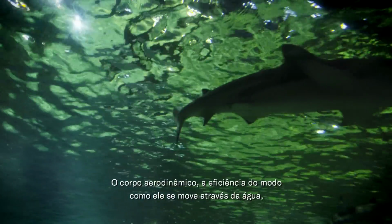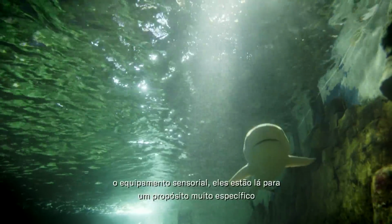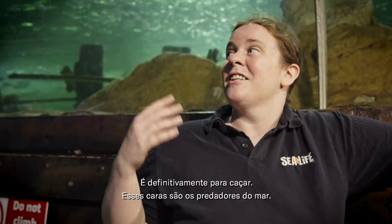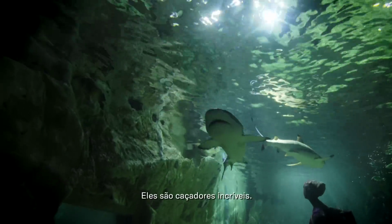The streamlined body, the efficiency of the way it moves through the water, the sensory equipment, they're there for a very specific purpose. It's definitely for hunting, and these guys, they are the apex predators of the sea. They're an incredible hunter.